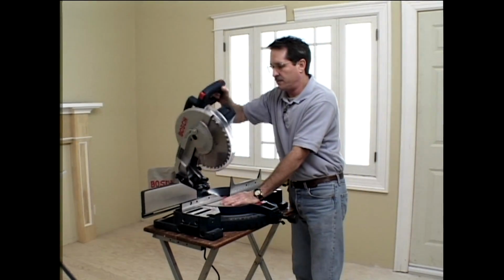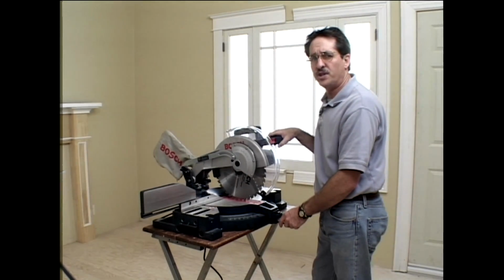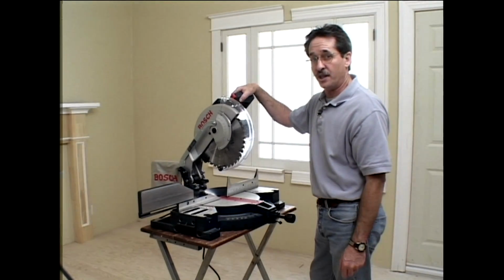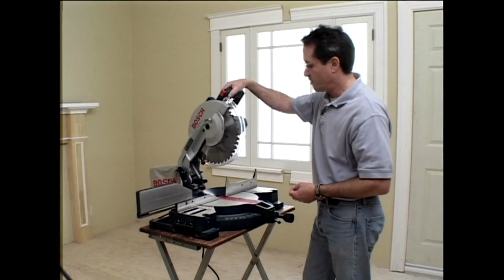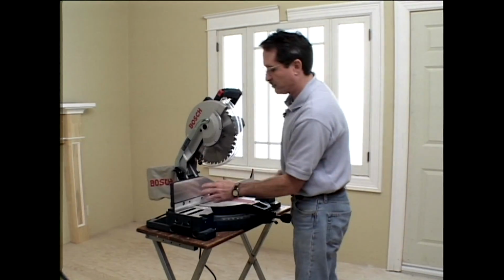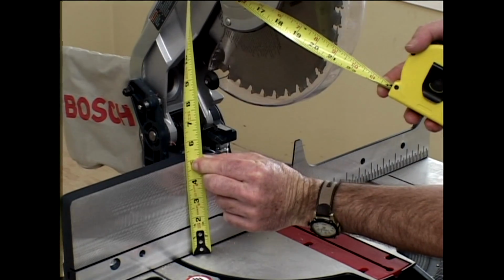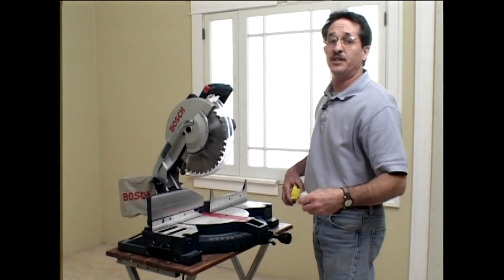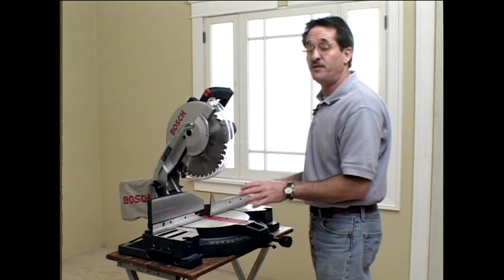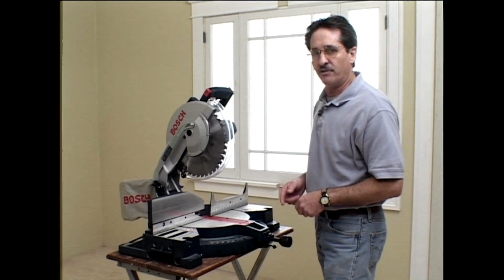Miter saws like this one, well, at least standard miter saws, have been around since the early 1960s, when moldings were pretty small. And that's one of the reasons that compound miter saws are becoming more popular these days, because moldings are becoming much bigger. This saw is very useful for cutting moldings in position, because you can cut baseboard and crown molding just over 5 inches tall with a saw like this, which is really handy. That means you can cut baseboard in position and crown molding, pretty large moldings. But if you have molding that's even bigger than that, you need a sliding compound miter saw. Let's take a look at that right now.